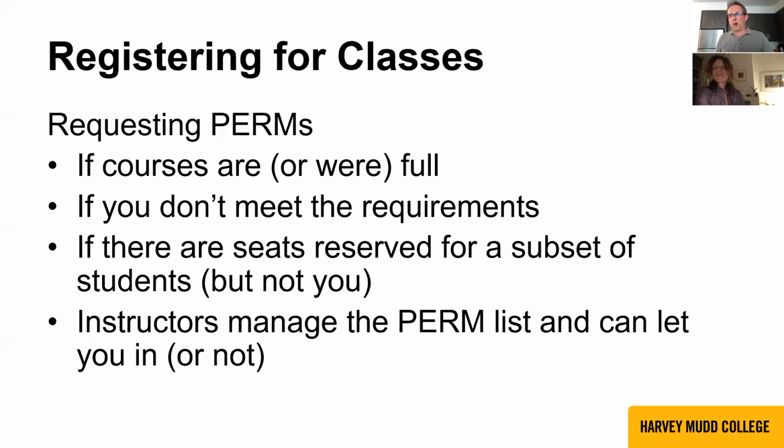It could be that you don't meet the requirements. This could be something like sophomore Pomona literature majors only. Or it could be permission required, blanket, required for everyone. It could be that there are some seats set aside for the class for some population, but you're not in the population for whom this applies. So for example, if you're trying to add an economics course at Claremont McKenna, they will have seats set aside for incoming Claremont McKenna first year students. And so even though the course may look like it's open at first, it's not open to you.